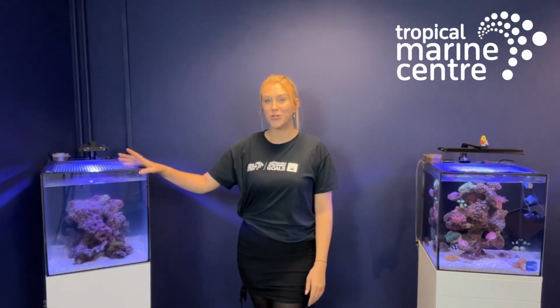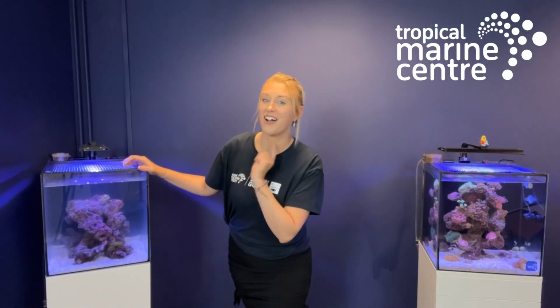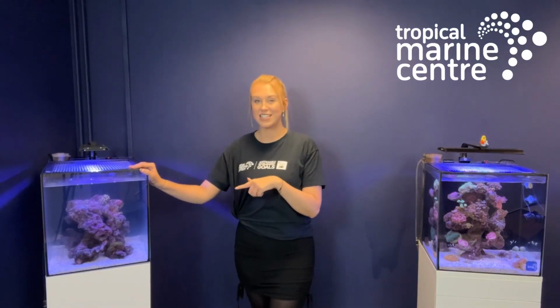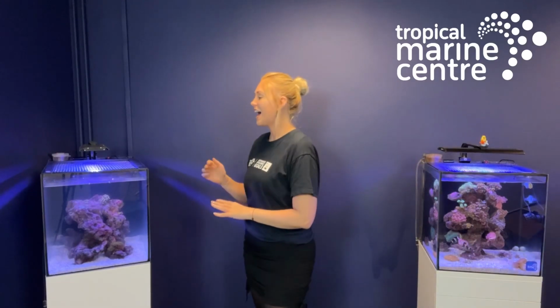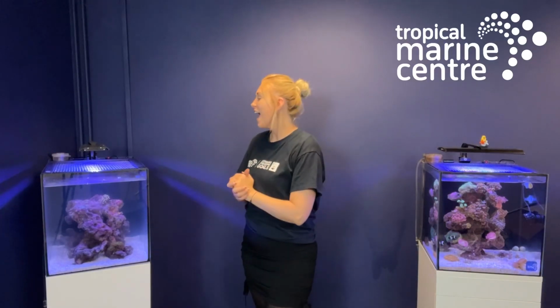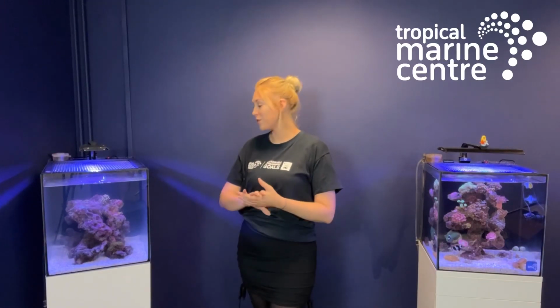So the Next Wave 85, this is the first time it's been shown up and running. It is just a sneak peek, so I'm not going to take you any closer. You can't see it side on at this moment. But this is a 85 litre Peninsula tank. It's the Peninsula version of the Next Wave 60. And as you can see, the reef ion that comes with it is elongated sideways instead of it being straight on like this. And I have put together a rockscape with the Eco Reef Box Selection A and created a bit of a bridge within this tank.